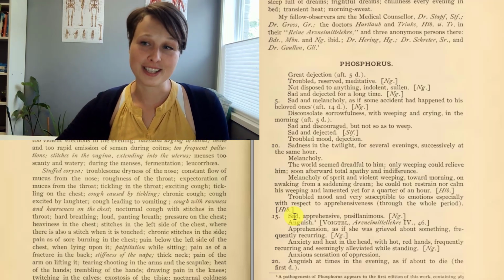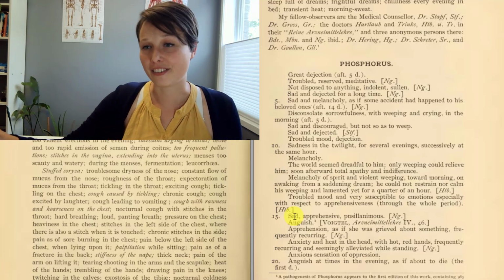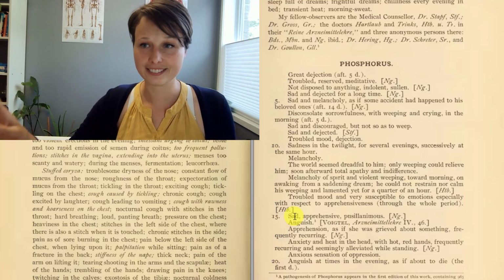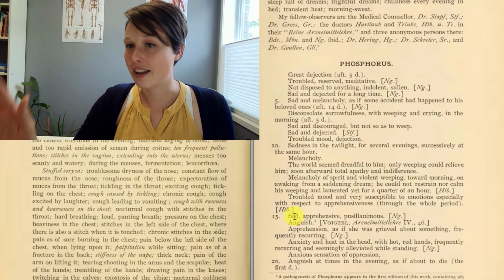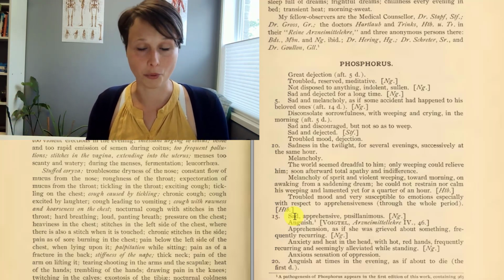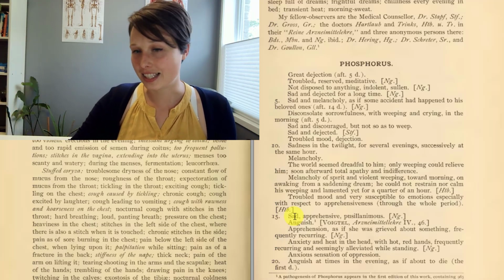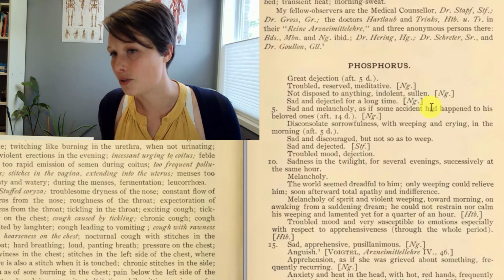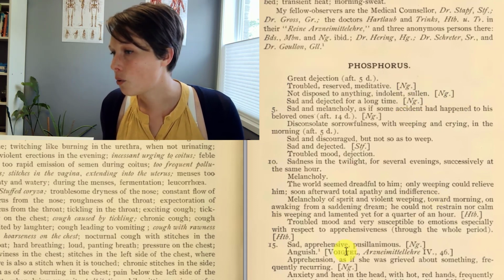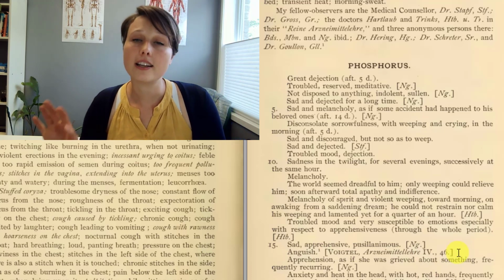However, Hahnemann is by far the most accurate. You are never going to get more accurate than Hahnemann, because he is truly a secondary source. Everything else is a tertiary source or more, because everything he is citing back to after every symptom, he has these citations. These are provings that were done, or, for example, in this one, an old school source.